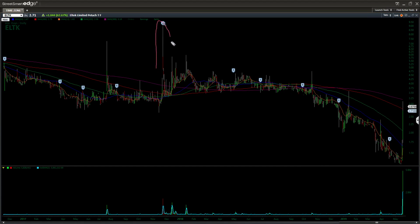You got a big pop right there, right there, right there, right there. Even the last time it popped, it blew through all of its moving averages, running right up to the 200-day. This daily's ugly looking. This is just a pump and dump stock. But look for a good squeeze possibly over 3. That's when things could really, really take off.